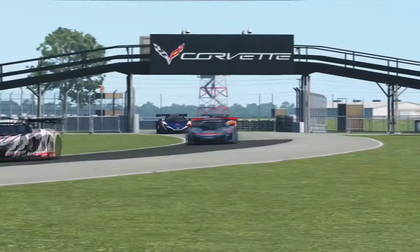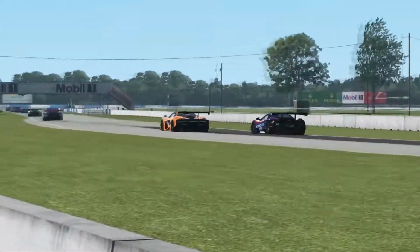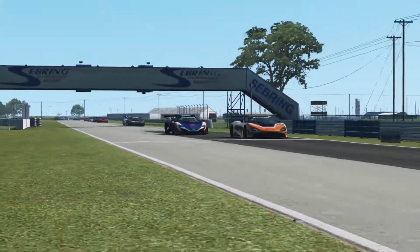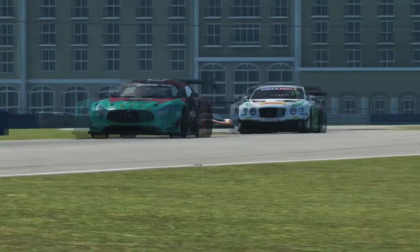Another bad exit here from the McLaren. We're going to be trying to take advantage of that once again onto the back straight. This time I'm going to try and outbrake the AI car and maintain P12 that I'm going to be on right now, and probably we're going to be making that move stick. Yes, we are. That's a pretty nice move completed here.